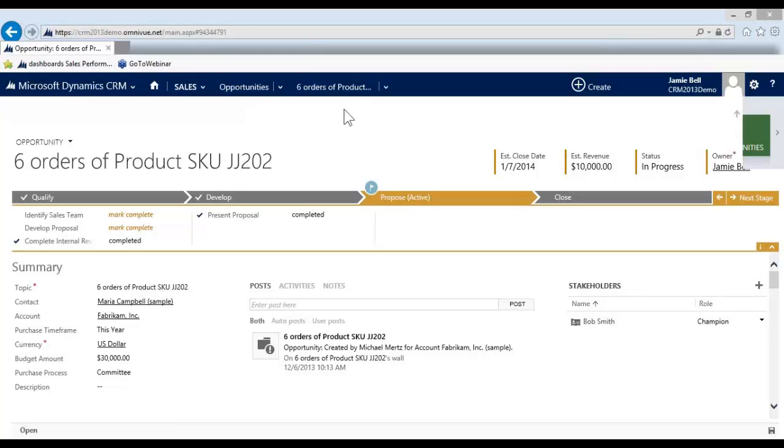The last client, it's very difficult to show, but I'll talk through it, is the mobile phone client. So there is now a client for Windows Phone, iPhone, Android, and it is a slimmed down version of the tablet application, but everything is connected in real time and everything is seamless.